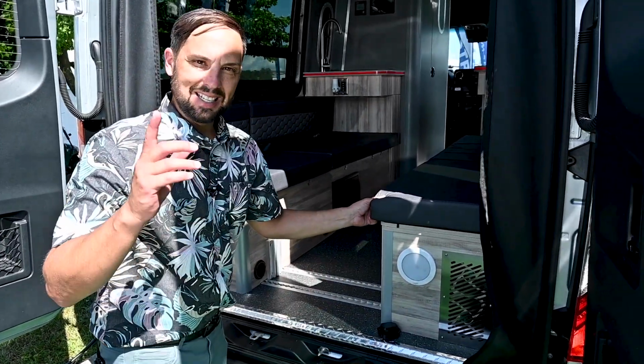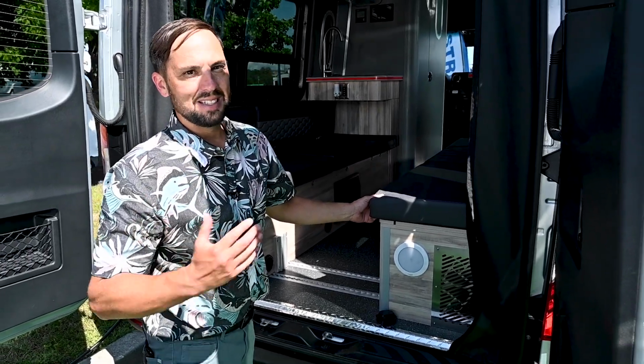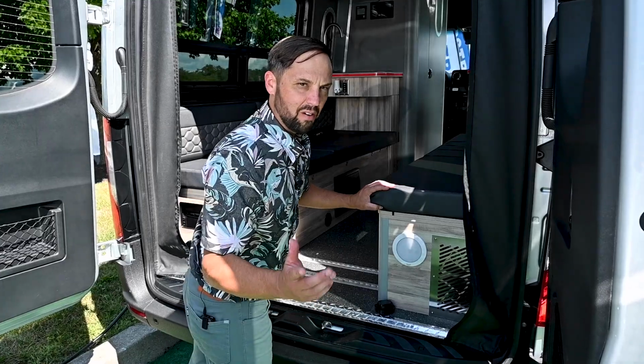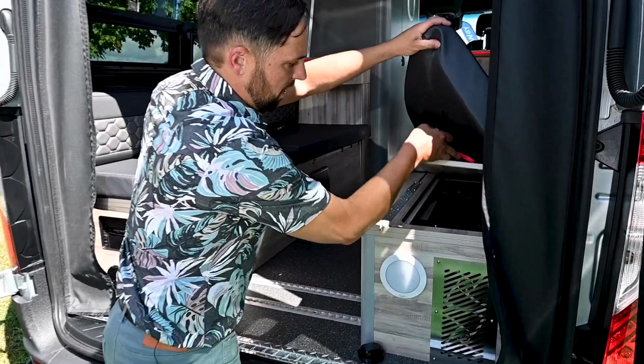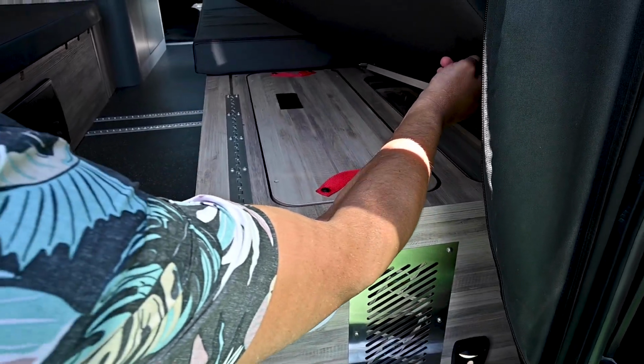Now this is an express tour because we are at a show, but I know you guys are just as excited as I am to check this thing out. So I'm gonna breeze through some of this stuff. Maybe later on we'll do a full tour. Over here you got some additional access for service. You got some more service access over here.